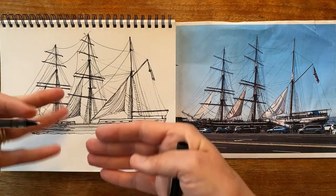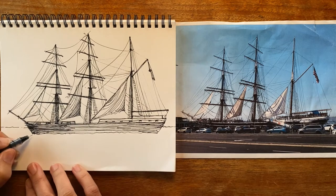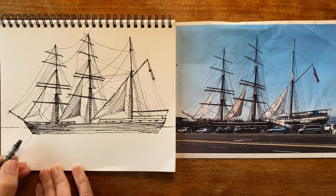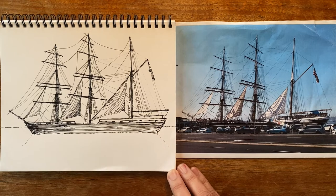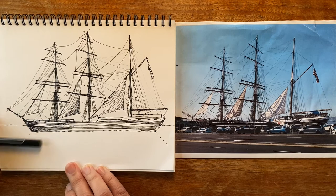So the reflection is a mirror image. What you see up top here, you're going to see reflected down here. Let's start at the front, at the fore of the ship. You see how this angles up? Well, it's going to be reflected, like in a mirror. It's going to go down and out. Start your reflections as dashed lines. Let's do the front. Let's do the back. So if it's up about the width of your pen, make it down about the width of your pen.